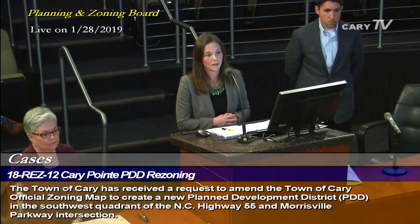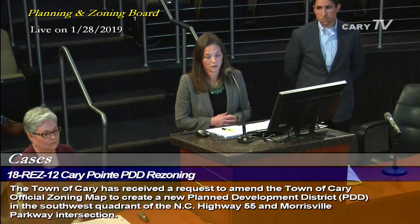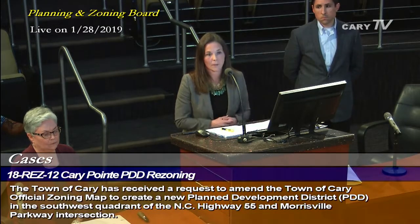And so our hope is that as we move forward through the zoning process and the site plan, it will become a fully enforceable agreement with specific amounts of what everyone is to pay.